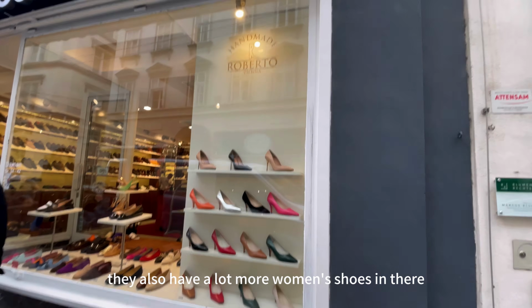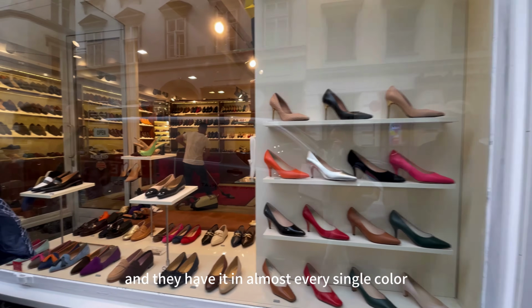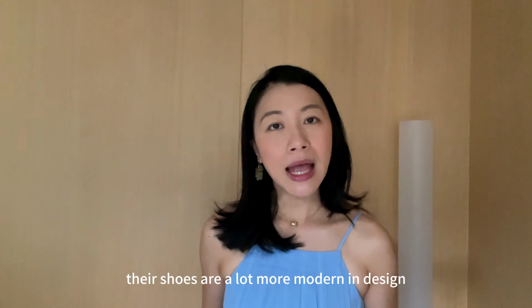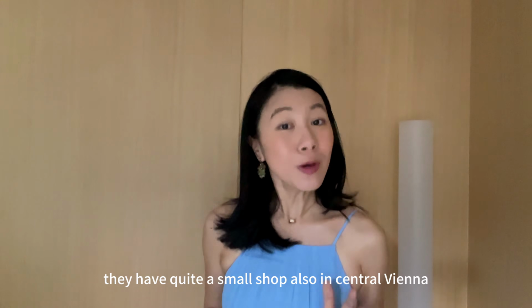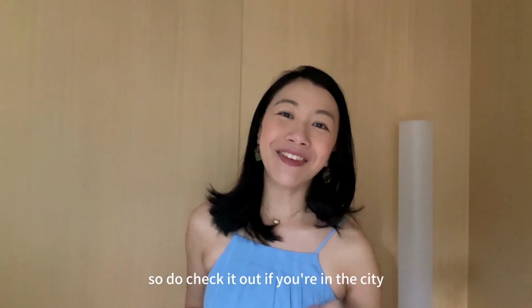They also have a lot more women's shoes in there. I had a look at their pumps and their court shoes, and they have them in almost every single color. Their shoes are a lot more modern in design, and they really focus on creating stylish and comfortable shoes. They have quite a small shop also in central Vienna. I'll link the address details down below, so do check it out if you're in the city.